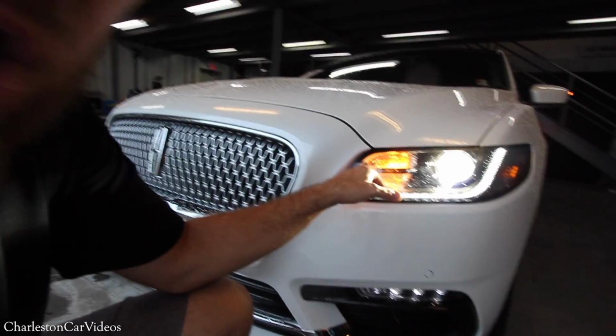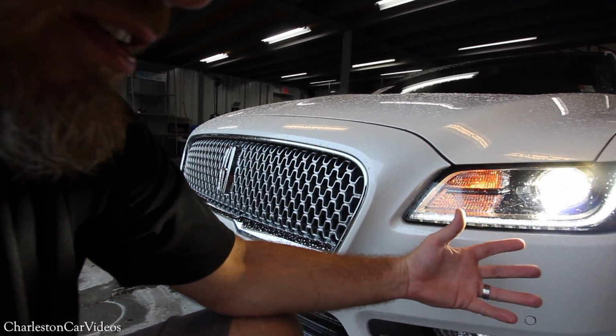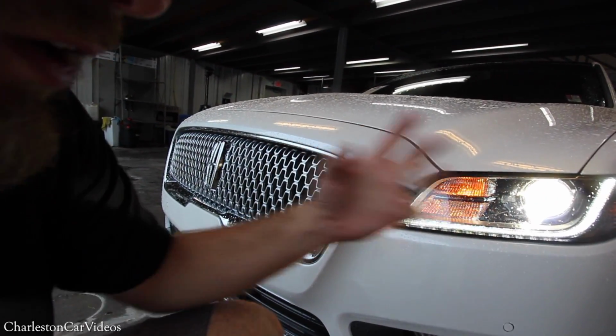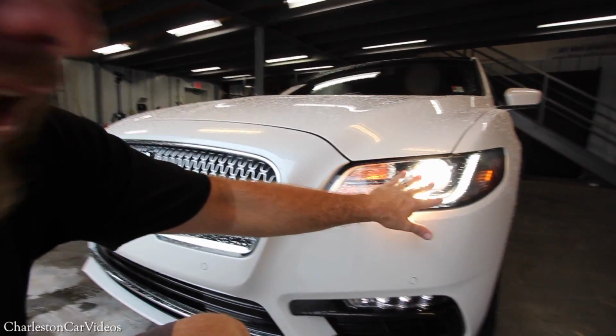Now, the blinkers are not LED, and you may say, Chad, well, why is that? How can you tell that they're not LED? Well, I can tell because you can see the fade in and the fade out of the light. With an LED light, it would just be a constant shut off, shut on. So that's interesting to me that Ford did not give the Continental LED blinkers. That would have made it stand out just a little bit more, wouldn't it? Of course it would. Headlights look great, of course.